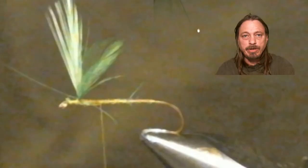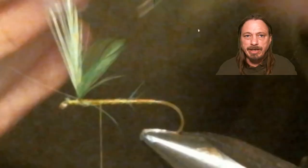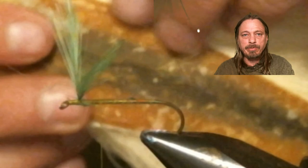Okay, what we have here is a cream colored material, or what would match the belly of this fly. And remember, when the fly is on top of the water, the fish don't see that green on top, they just see the belly. So you want to tie it in cream color, not green.